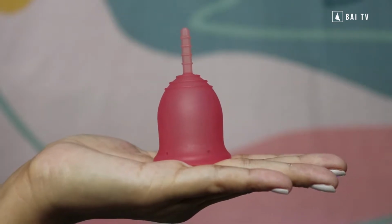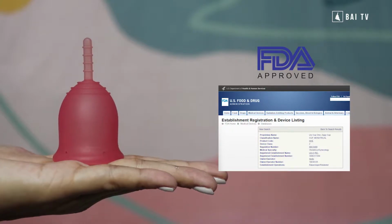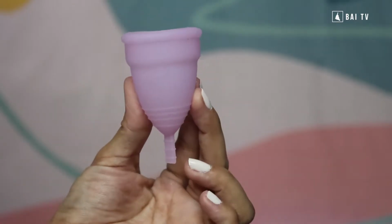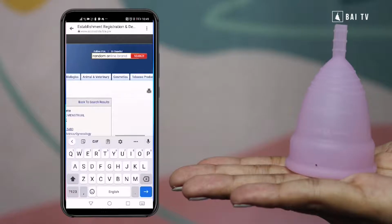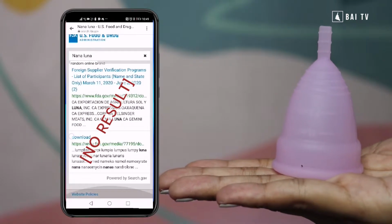This is what a safe menstrual cup looks like. It's US FDA approved with the certificate that you can cross-reference off the official website, and it's a medical grade cup. And this is what an unsafe cup looks like. It's nameless, FDA approved. I want to see the receipts. And yet, you can't reference it from the FDA website, nor can they provide certification for it.